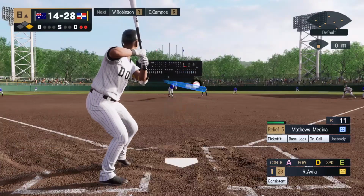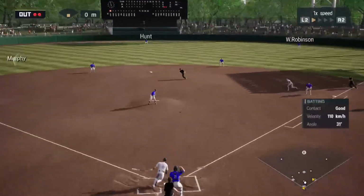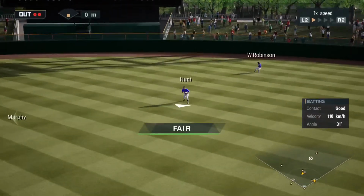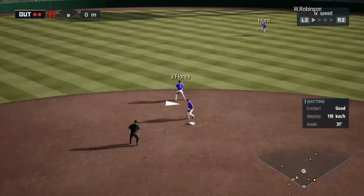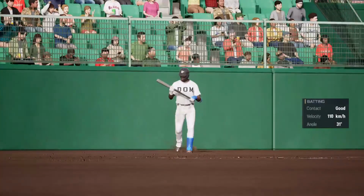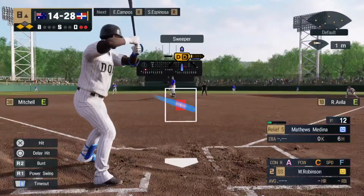His first pitch. Swings at the first pitch. This looks like it's going to land in play. It's down for a hit. Australia are up against the wall here. 2 out, runners on first and third.